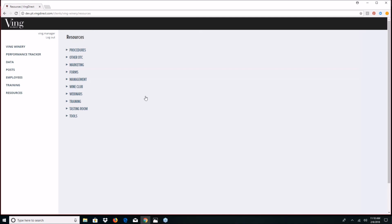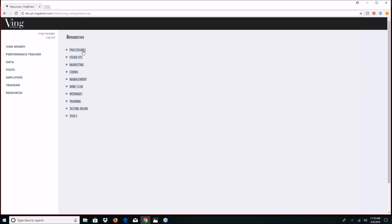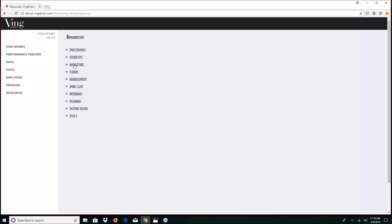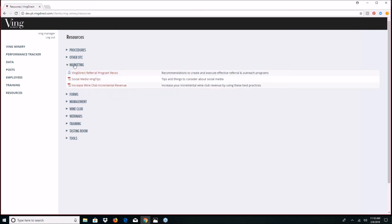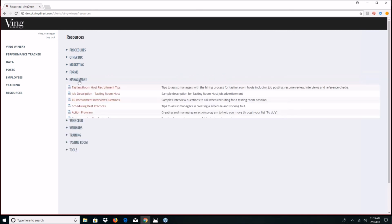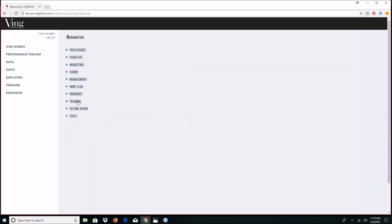And if you'll remember, this was pretty overwhelming before, and now we have organized these into nice, neat buckets by topic. So as you click down, you'll see the point of sale best practices for point of sale entry there, data entry, DTC that didn't fit into other buckets. Here we have our marketing things, templates and forms here. Management, we have quite a bit for, and so on.